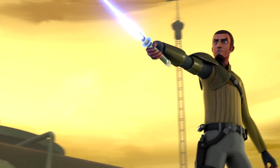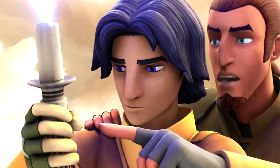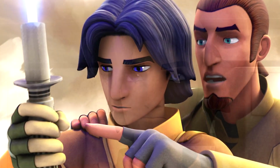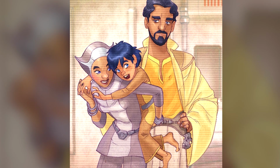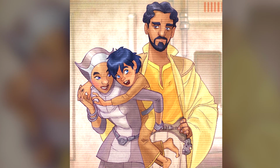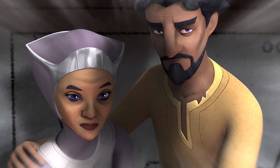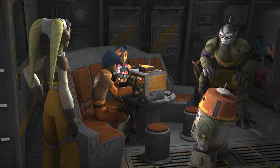Kanan Jarrus was one of the series' main characters. Fans quickly learned that he was a former Jedi Padawan, and it didn't take long for him to take an apprentice of his own. That Padawan was Ezra Bridger. Bridger was born in 19 BBY on the planet Lothal. Shortly after his birth, his parents began working against the Empire, and eventually they set up a public broadcast that spoke out against the Empire.